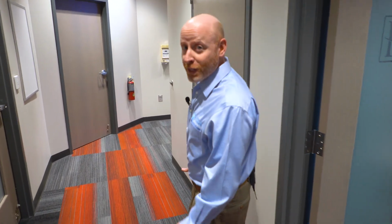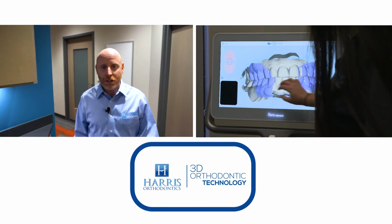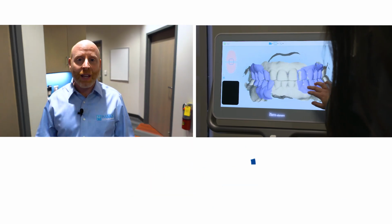The next step to customize your treatment plan is to take a digital scan. We have a state-of-the-art scanning machine. This will give us a three-dimensional image of the position of your teeth so we can formulate a treatment plan.